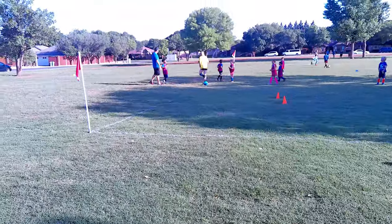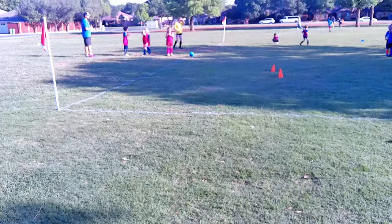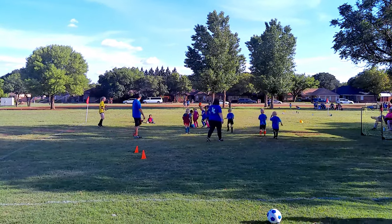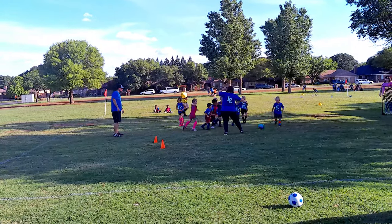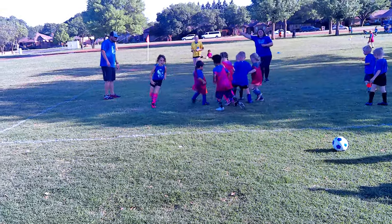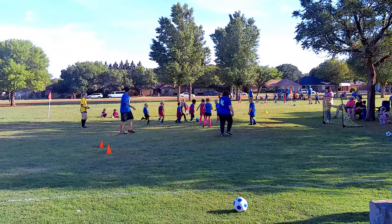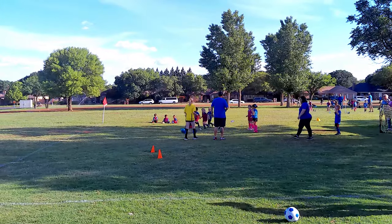And of course, when I set the camera down, Bryson scored. He stole the ball from his teammate, though. Good job, Heath. Good, Bryson. Get it, Braylon. Good block. Go, Bryson. Go, get it, Heath. Get it, Heath. There you go, Heath. I want Heath to score now. Bryson's trying to line himself up.